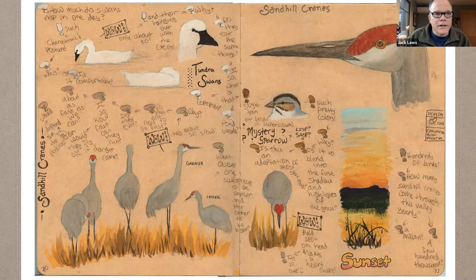Can I also point out, everybody check this out. Notice that her questions and comments about the swan have white question marks. The ones about the mystery sparrow have brown ones, and gray over there for the sandhill cranes. That is some next level metacognition going on right there. That's very, very cool.